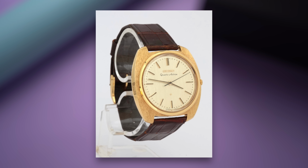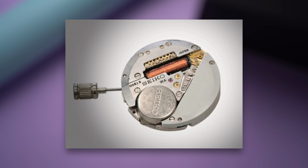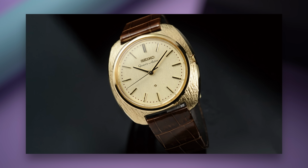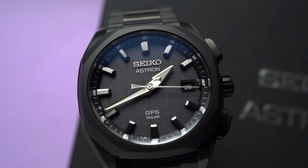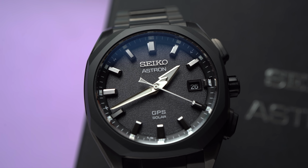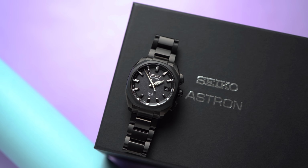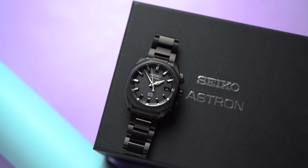The original gold Astron listed for about $1,250 US, which in today's money is around $11,000. $11,000 for a quartz watch. Deal with it. Because the original Seiko Astron had a shocking accuracy of plus or minus 5 seconds per month. Even today, 5 seconds per day is pretty good for a traditional mechanical watch, but 5 seconds per month? That was sci-fi stuff. The Astron and mass-produced quartz watches that followed changed everything.